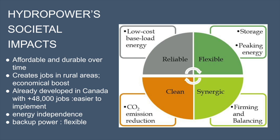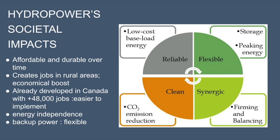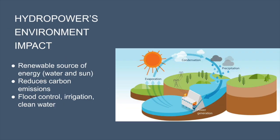By the way, Canada is the third largest producer of hydroelectricity in the world, employing more than 48,000 people, and there are a growing number of jobs available in hydropower. Reservoirs often support activities like boating, fishing, and camping, generating tourism revenue. Hydroelectric power is also a domestic source of energy, allowing each state to produce its own energy without being reliant on international fuel sources. And finally, hydroelectric power is flexible. Because hydropower plants can generate power to the grid immediately, they provide essential backup power during major electricity outages or disruptions.